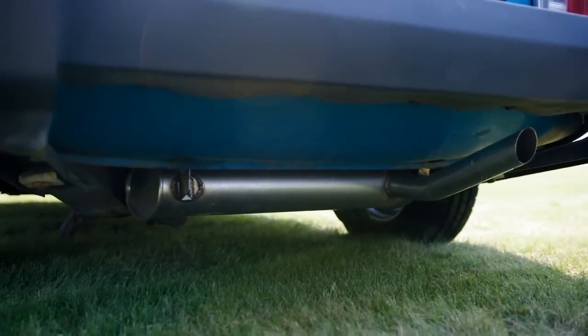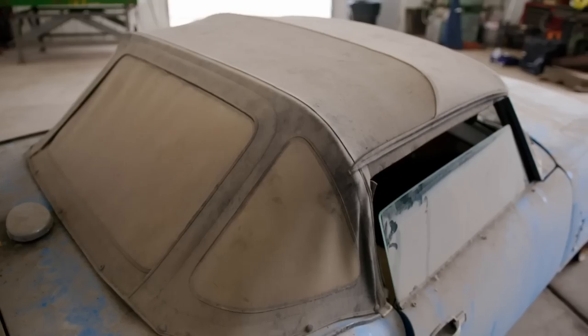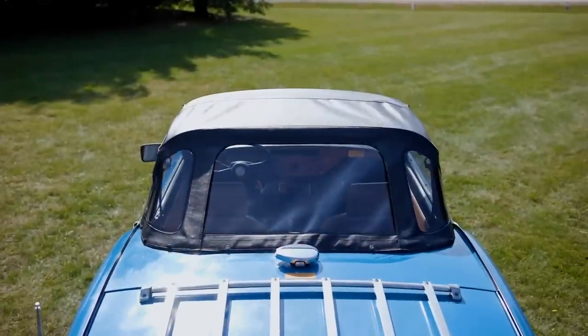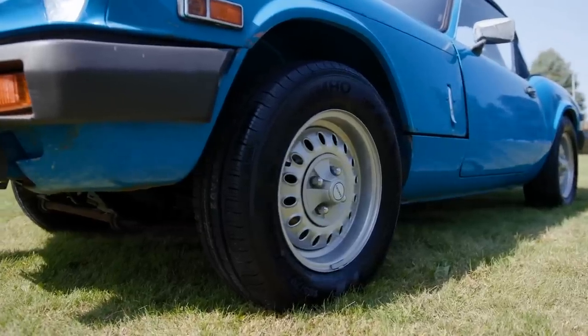No. The one wish she had was to have a top that she could see out the back. I don't know why, because no one's going to be behind you when you're driving this thing, but you can see out the back, Kathy. I can now. You're right, Bruno. Thank you. What do you think of your car? I love it. Dream come true.